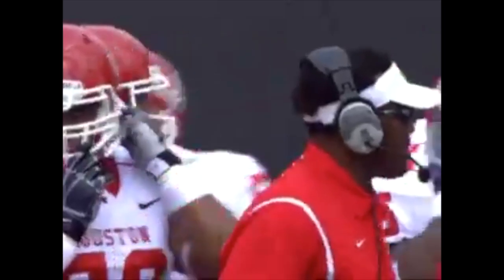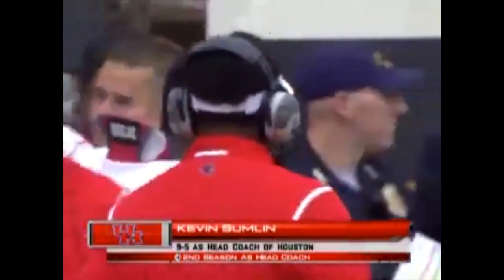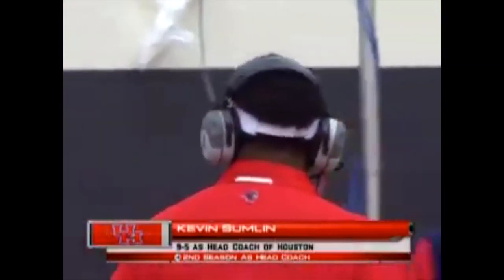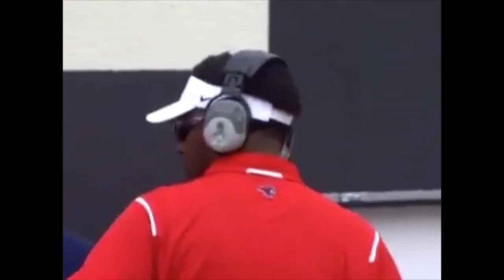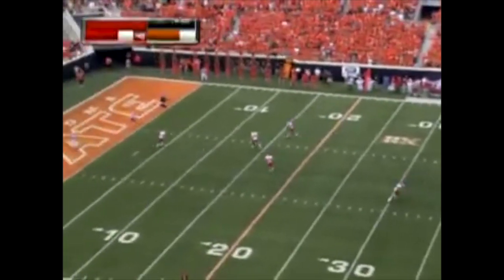Yeah, and Coach Gundy knows this club's not a newcomer to winning. Last year they started 7-0, including a win over number 3 Missouri, before they tailed off a little bit at the end. Kevin Sumlin has done a heck of a job at Houston, starting his second season. He led them to 8-5 and a bowl win last year in his first year.